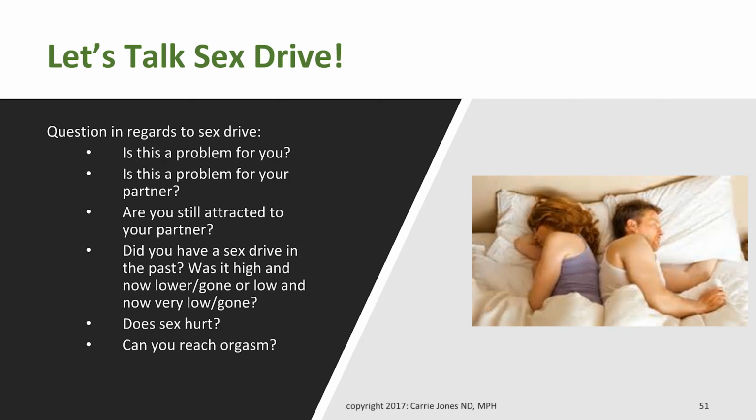So if she's not attracted to her partner, either physically, mentally, emotionally, that is an entirely different thing. That may not necessarily be a testosterone, estrogen, progesterone thing. And you may want to look at not only hormones, but maybe even neurotransmitters, consider having them see counseling or really talk that through. Like, what happened? Did you used to be attracted to your partner and you're not anymore? Were you never attracted to your partner? What's going on at home?